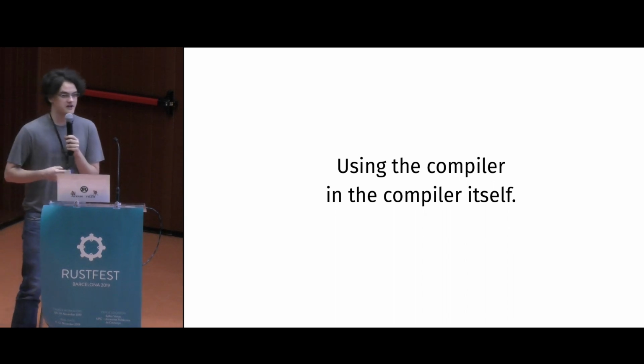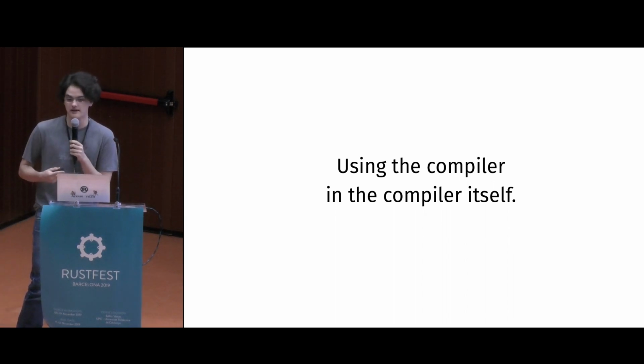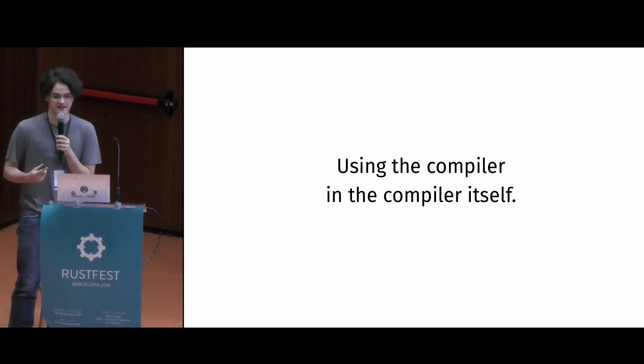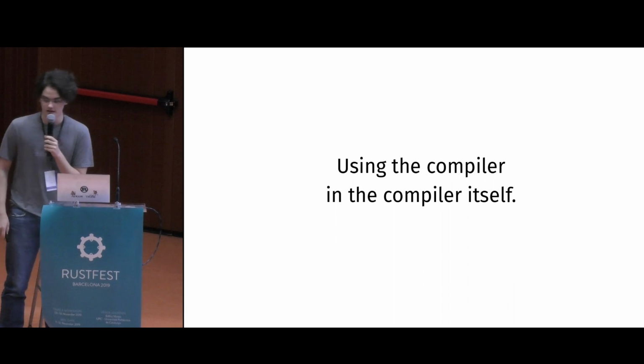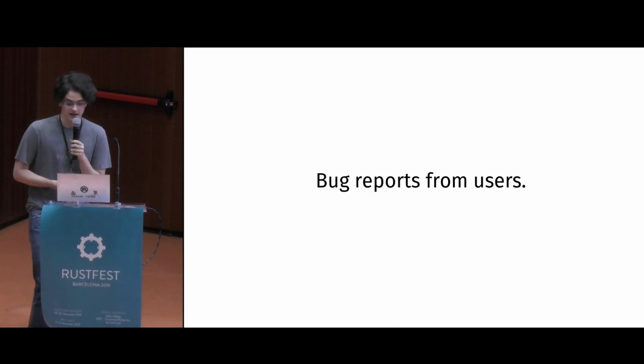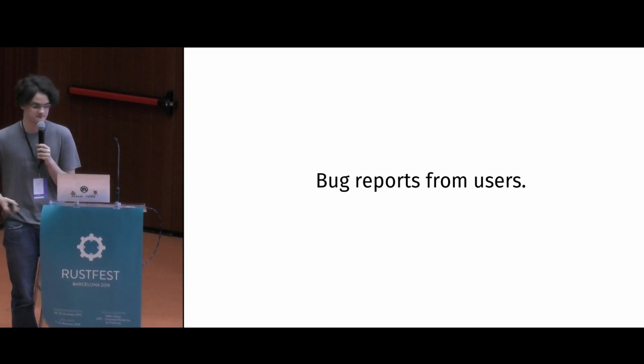And that actually allows us to catch some corner cases, because the compiler code base uses a lot of unstable features, and also is a bit old, so there are a lot of quirks in it. But still, that can't actually catch everything. And we get bug reports from you all.